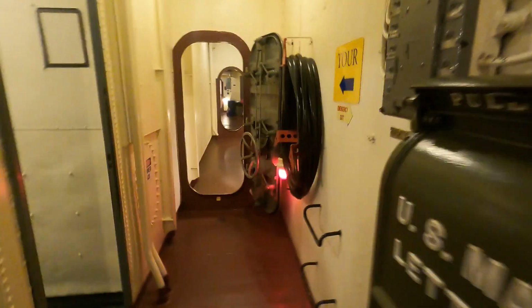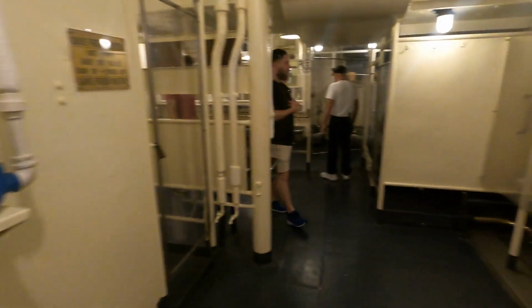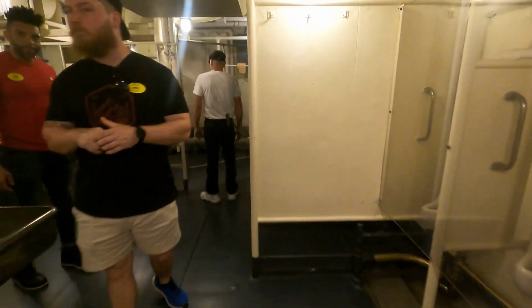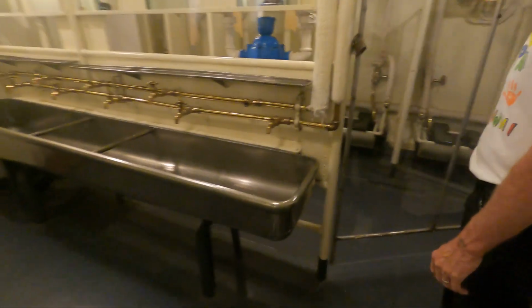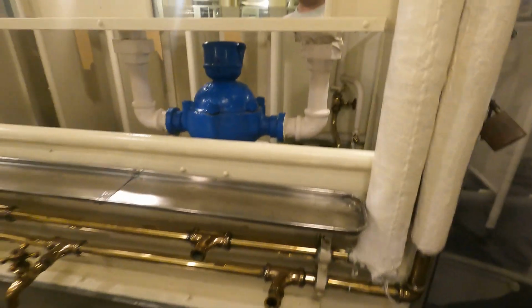I don't know which way to go here. Right? That's different, right? Yeah. Toilet paper over your head. Is that how they are on ships? Poopers are like that? I don't know. I've never been on one. I don't know how they are now. I hope they're modified by now.